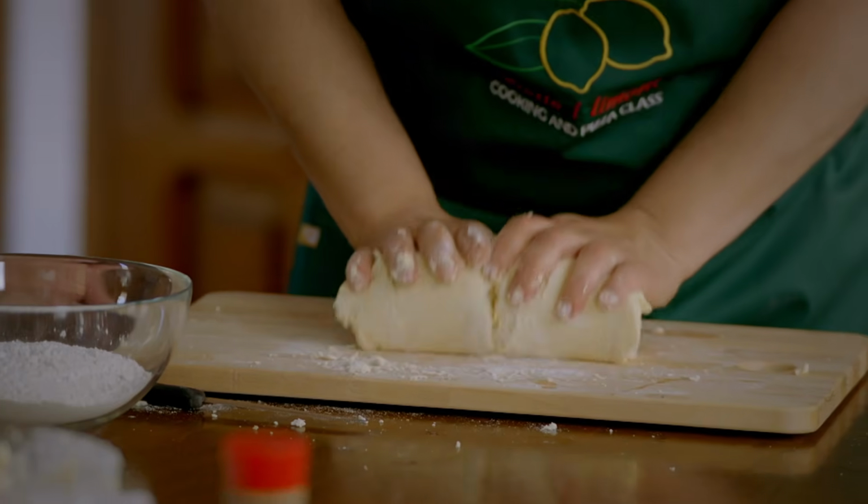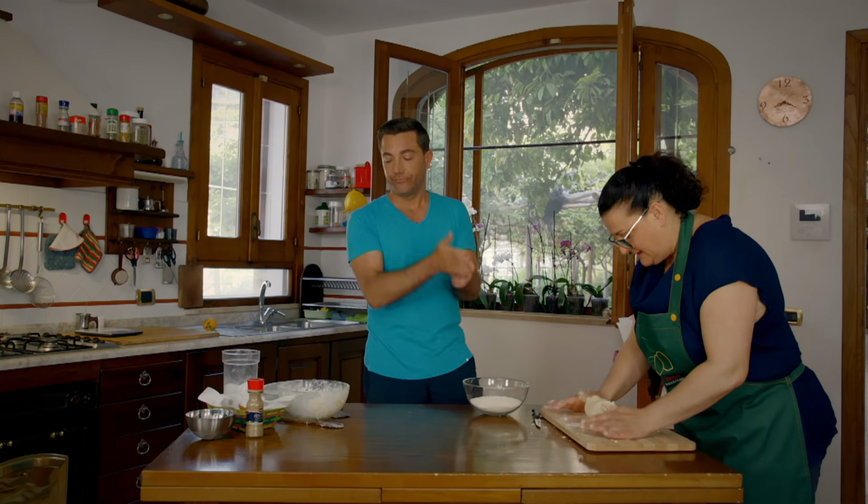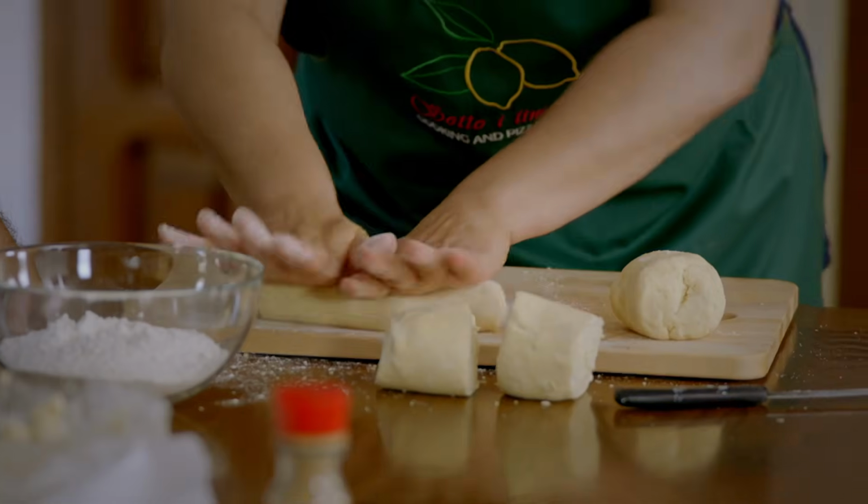What we're doing is just making gnocchi, but instead of using potato, we're using ricotta. Esatto, yes, exactly. And you should have said that at the beginning. Can I try? You have to. In the raw stage, it's already delicious.